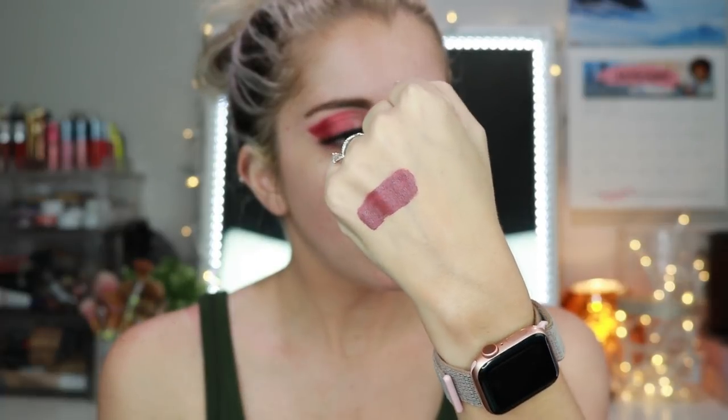So far, on the lips, it feels like a chapstick. Now this is a really beautiful color. I want to say it's a mauvey brown is what I'm looking at right here. But it's definitely drying down. It took a second for it to dry down, but it still has just the tiniest little shine to it.